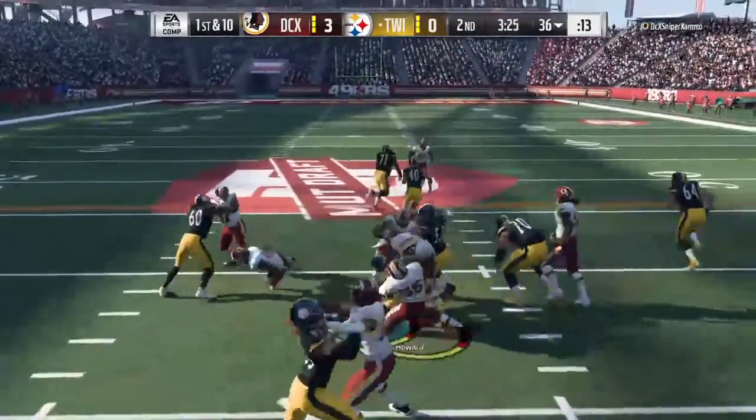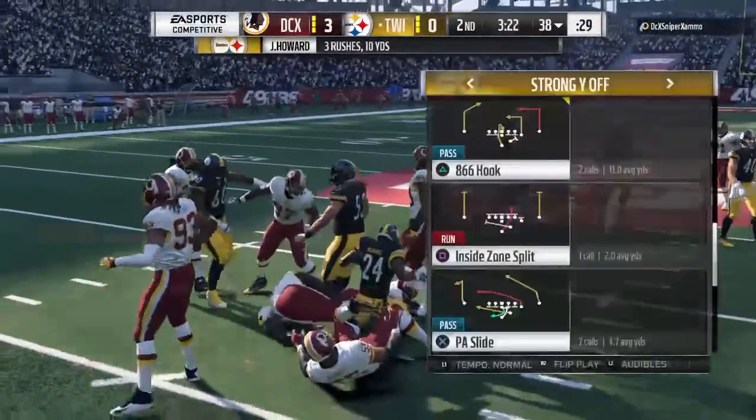They'll begin the drive with Howard. And the hole closes quickly there. He gets maybe a couple up to the 38.